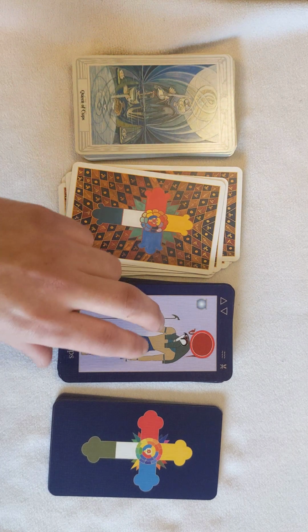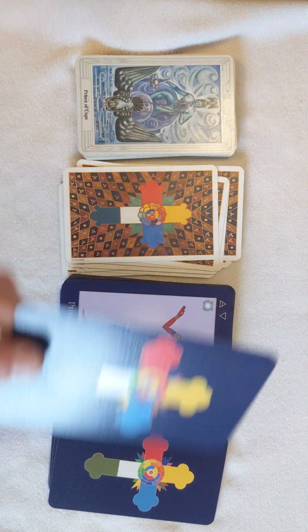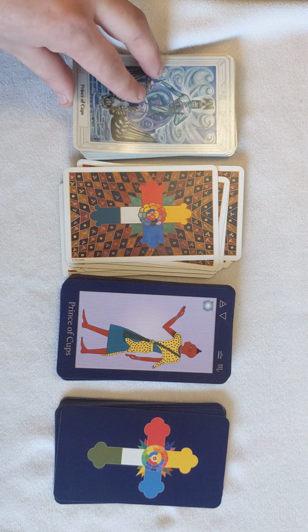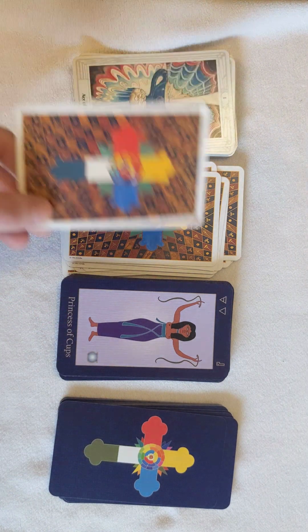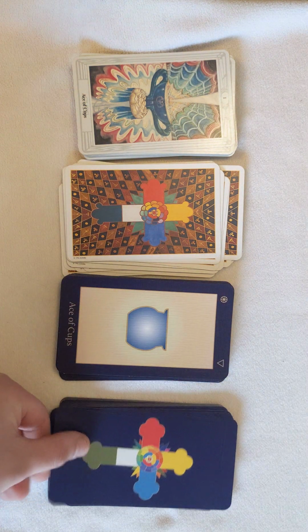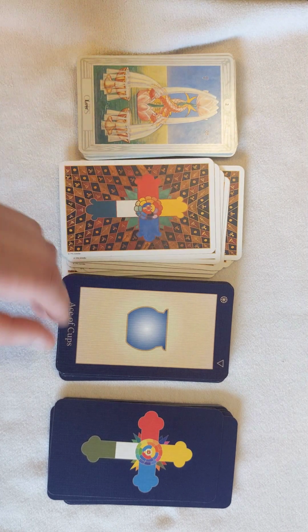So back to the Cups. And so, like I was saying earlier, there's not that much difference in the Oliver St. John deck once you get past the Tarot Trumps. Once you get to the Court cards and the Ace through 10, they get pretty simple. It's not necessarily a bad thing, but I just thought it's important to mention that.